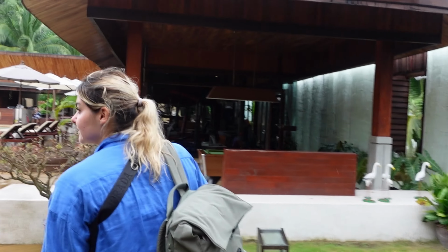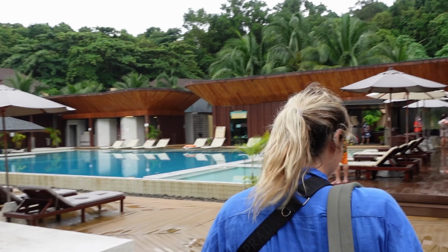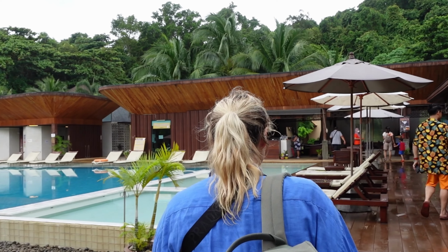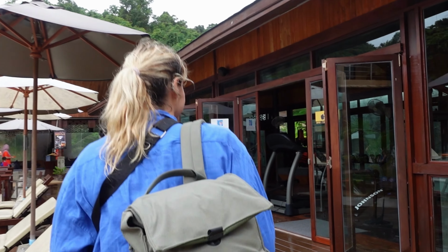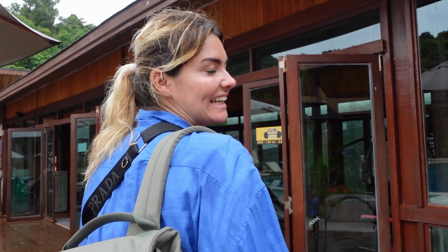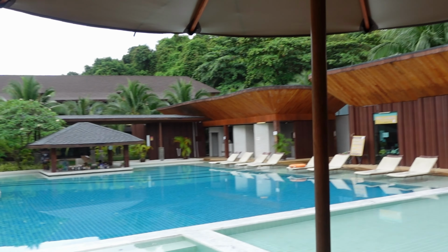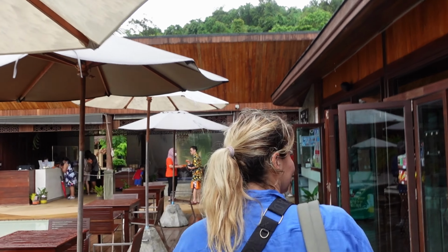On a very rainy Koh Lipe. We got picked up from the Port Bar Hotel, which was great. First impressions, beaches look amazing. Inland, not so much, lots of rubbish, lots of flooding, and lots of knocked down buildings, but the hotel's looking great. Just checking in, and we're going to check out our beach.